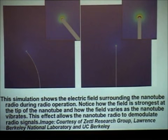Do you hear how there's a lot of static there? That's because it's not in a vacuum. It needs to be in a vacuum.